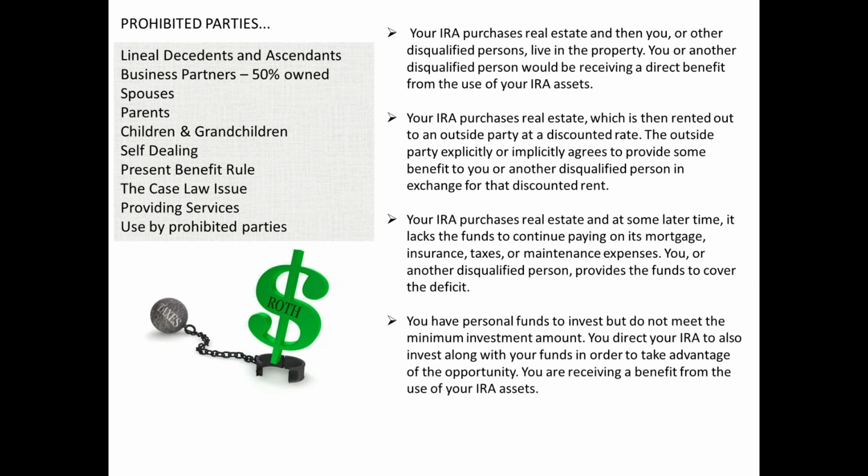You have personal funds to invest, but you do not meet the minimum investment amount, just like what I was talking about with the $50,000 investment. Your IRA also invests along with your funds in order to take advantage of that opportunity, so you're receiving that present benefit. You or another disqualified person use your IRA assets as collateral to secure a personal loan. IRA assets can't be used as collateral. You're getting a benefit from that.